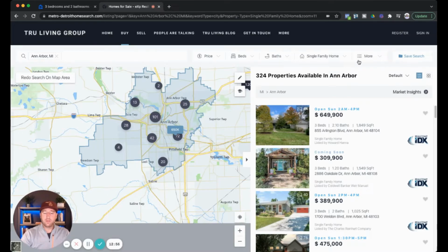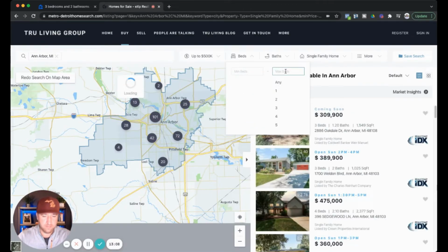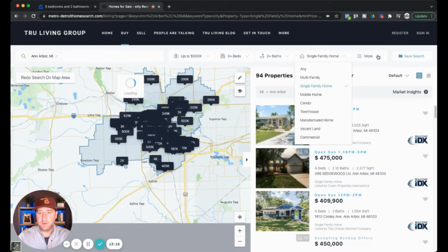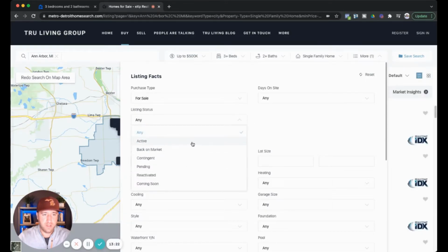And you can go through and actually get a little bit more granular about the properties that you are looking at here. Let's just fill in some of the information as we're going through. So we're looking at $500,000, 3 bedrooms, two baths. And we're only looking at single family homes. Okay. And then we're going to go for sale, active, and coming soon.